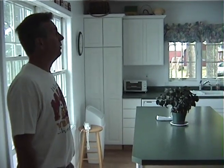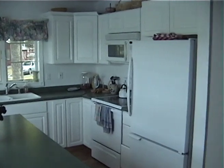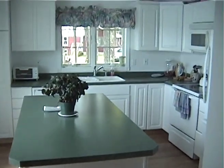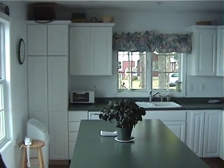And then a nice kitchen. Sure would be nice on the wide-angle lens. Well, at least it's white. That goes with Wendy's. How big is the kitchen? I think the kitchen's 14 by 12. And we haven't put the dining room in yet.